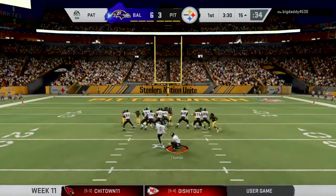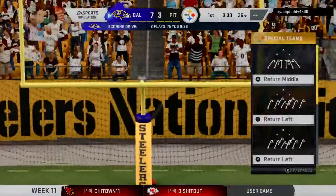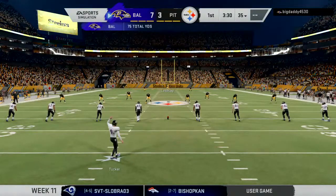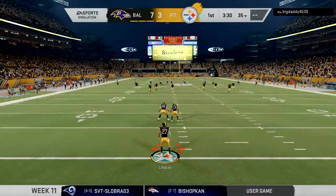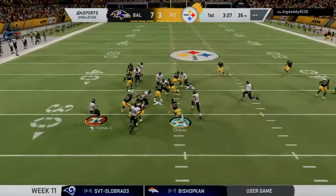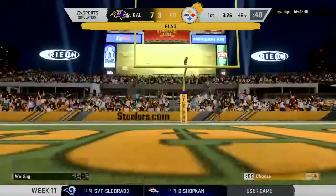And the Ravens have taken the lead. Tucker is able to connect on the extra point, and that makes it a 7-3 lead. Tucker now to kick it away following the touchdown. This will be taken in at the 1. He's going to be stopped here with a penalty marker on the field.